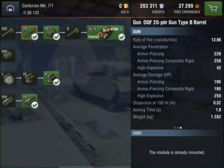It's 12.96 rounds per minute, 0.32 dispersion, 1.9 second aim time, and its armor-piercing base is 226. Now that's a higher pen than either the M46 or the T54 with its baseline AP. Its APCR goes to 258, and that's adequate to pen most tier 10s on their weak spots. And that's really all you're looking for from this gun at tier 9.